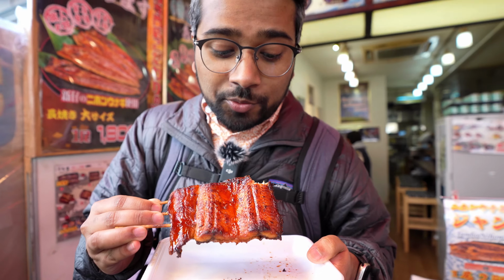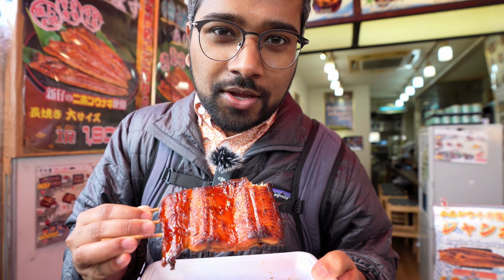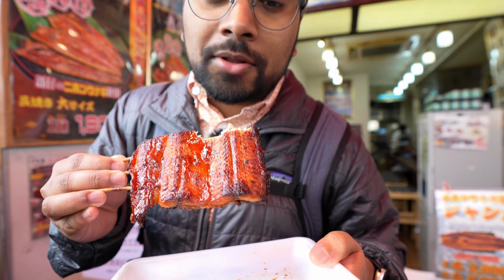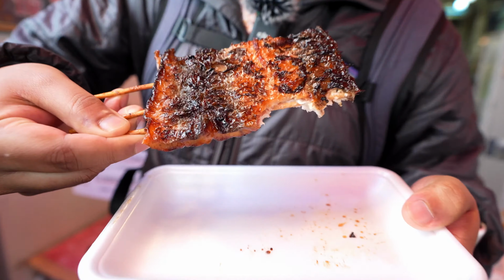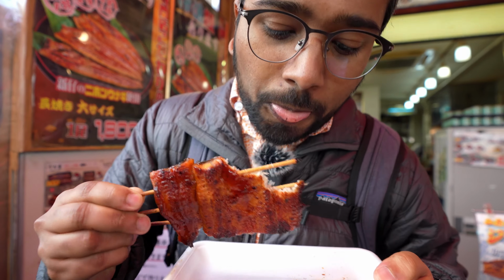The marinade is really good. Super nice charred bits on the edge. And eel is, strangely enough, not a fish per se, but it has kind of this fishier element to it, but it pairs so well with the sauce. The skin is on the grilled side, and that just adds this second texture. This is an absolutely delicious flavor that has a super nice grilled, crispy texture as well.